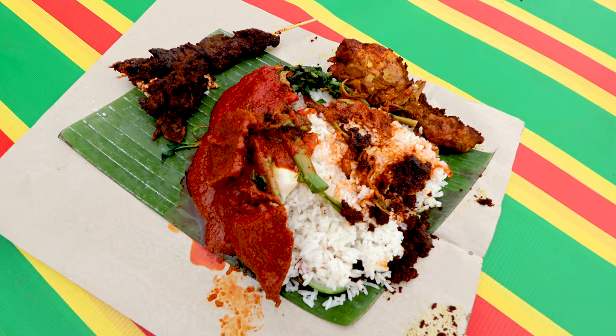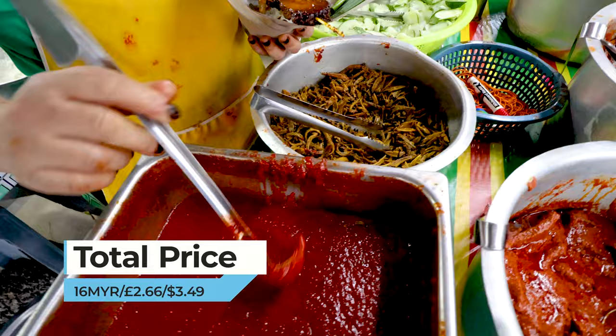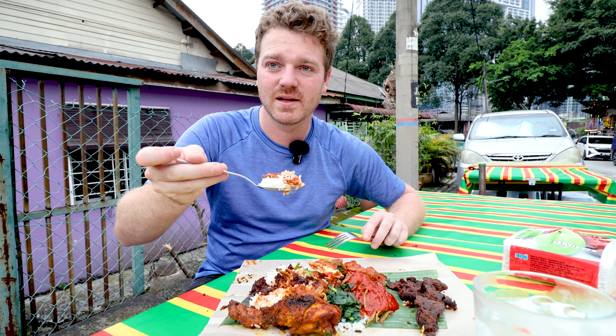Oh man, I do not know where I'm going to put this. Look at the size of it, it's absolutely crazy. 16 ringgit again. And this portion is even bigger than the last portion, which is ridiculous. Maybe we should start with the rendang just because we can do the direct comparison. So let's try a little bit of that.